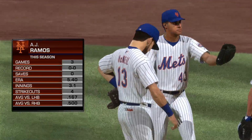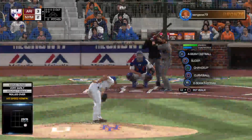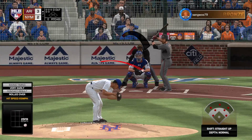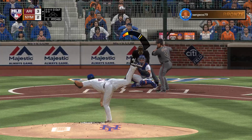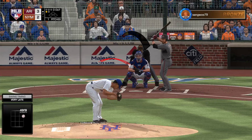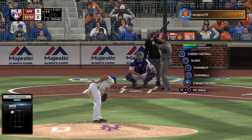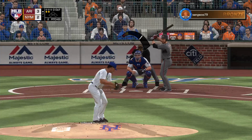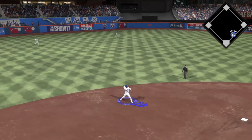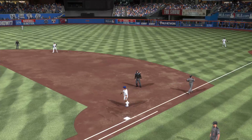A.J. Ramos is on to pitch from the bullpen now to start inning number 7. Number 40, here's the shortstop, Zack Cozart. It's been an 0 for 2 effort for him to this point. And that's cut on and missed, 0-1. The 0-1 takes a high fastball for a strike. Here's the pitch. Choppy shot here out towards short. And the throw to first is in time, so the leadoff man is gone here to start inning number 7.